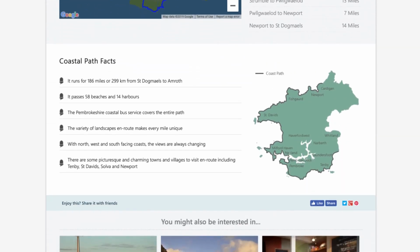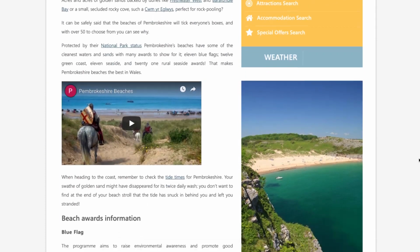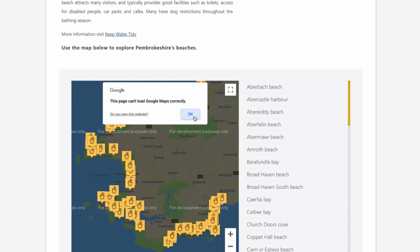A lot of the beaches have free car parks. I'd recommend having a look online before you leave to see which ones charge and which ones are free, because some of the car parks, I know that one of them, I can't remember which one, is about £4 a day to park there, but then there are some which you can rock up and park there for free. There are over 50 different beaches along the Pembrokeshire coast, plus you also have the Pembrokeshire Coastal Walk.